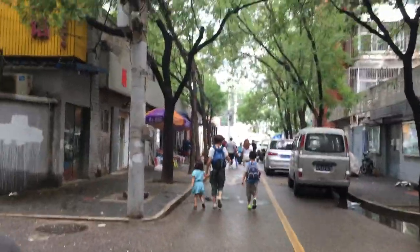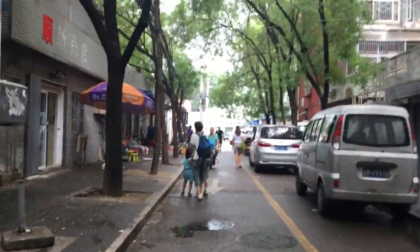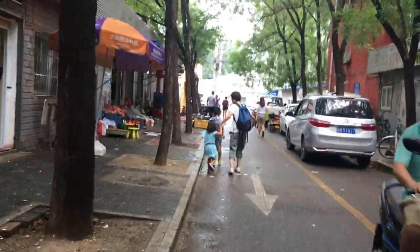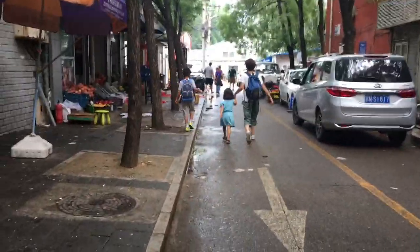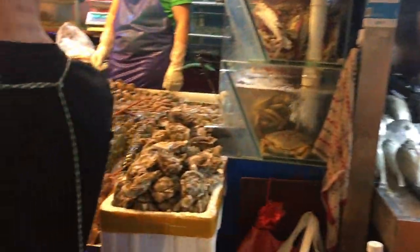So we're going there with a group of teachers from the school. Right now, it's Maya and the kids up there. And they're jumping around and being too goofy. Seafood.